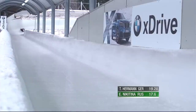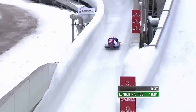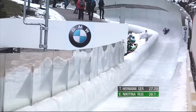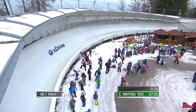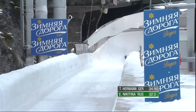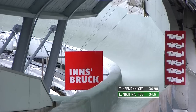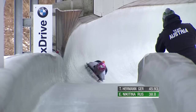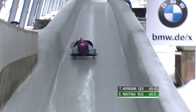Well, we've been calling Alexander Tretyakov the Russian rocket for about a decade. Fast starter, used to hit everything in sight and slow himself down. Yelena's development is similar, but she's now an even better driver than he was at this stage, I think. Yeah, I think that's where the improvements will come, looking ahead to Pyeongchang. Yelena needs to work on her driving, but if you look at her pink helmet, which I love, you can see her head just tilting from side to side.